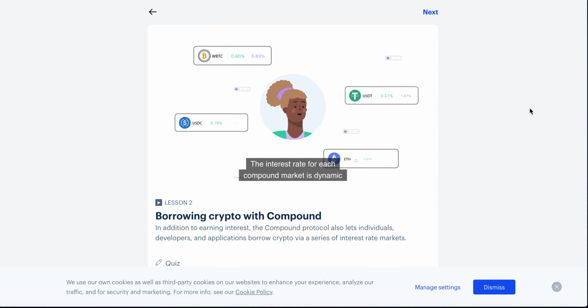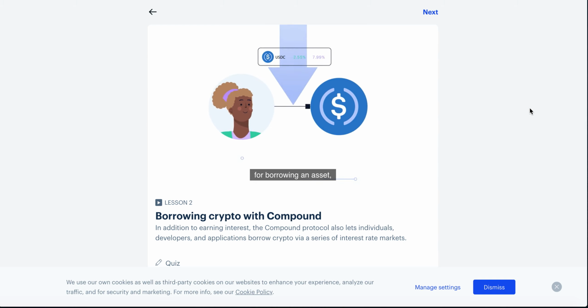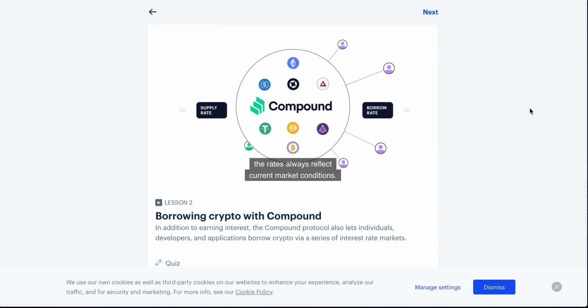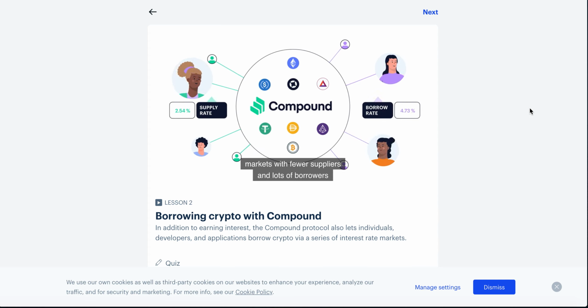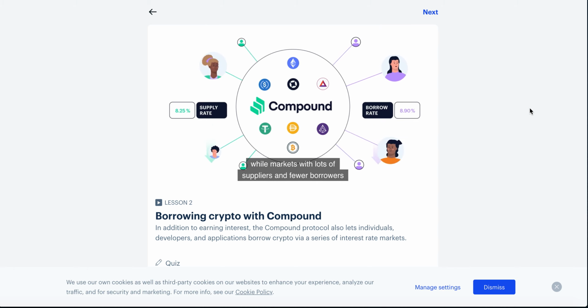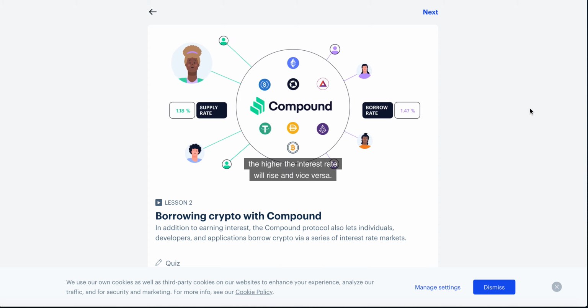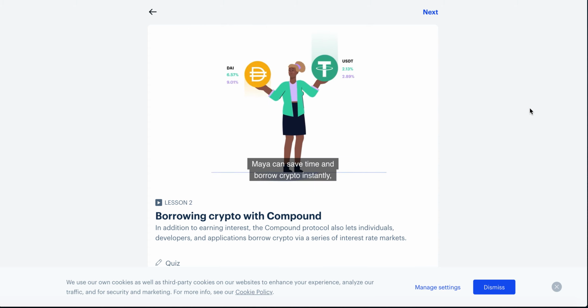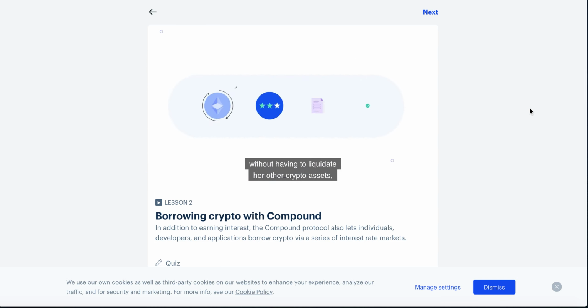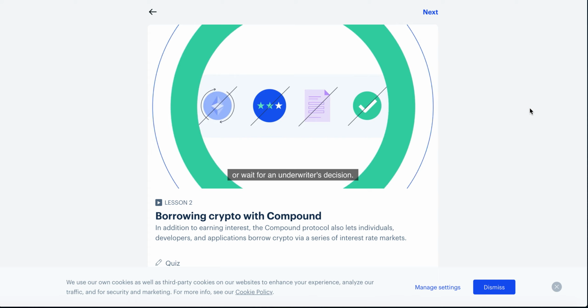The interest rate for each compound market is dynamic and based purely on supply and demand. These rates determine the interest Myra pays for borrowing an asset and are calculated per block, just like when earning interest. This is done to ensure the rates always reflect current market conditions. Over time, markets with fewer suppliers and lots of borrowers will become more expensive to borrow from and more rewarding to supply to, while markets with lots of suppliers and fewer borrowers will become cheaper to borrow from and less rewarding to supply to. In essence, the more an asset is borrowed, the higher the interest rate will rise, and vice versa. With Compound, Myra can save time and borrow crypto instantly, without having to liquidate her other crypto assets, provide her credit score, fill out an application, or wait for an underwriter's decision.